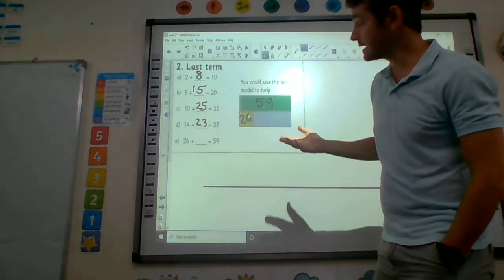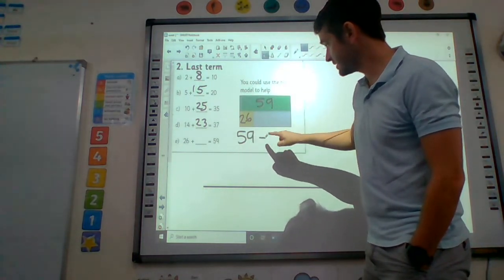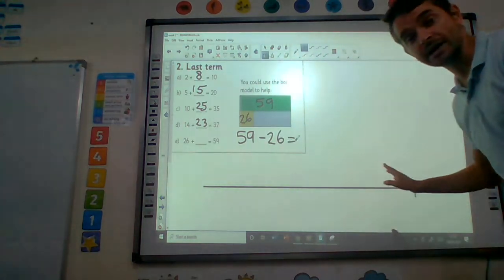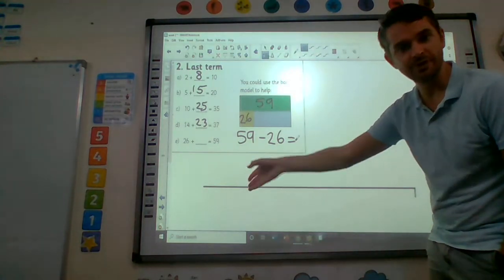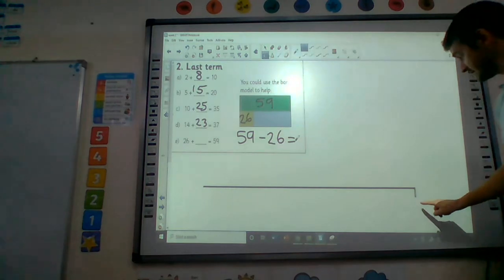And now to work this out, we start with our 59 and we take away 26. And you can use a number line to do that. So pause the video, complete your number line, write your answer. Okay, I'm going to work it out with my number line then.